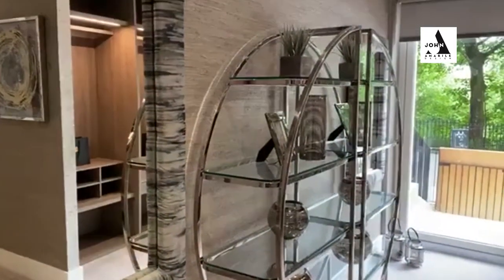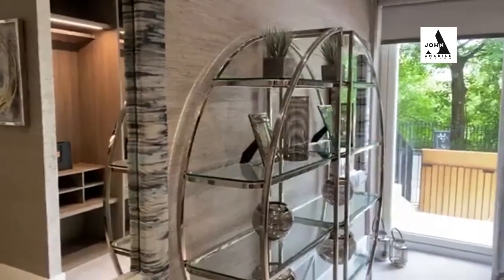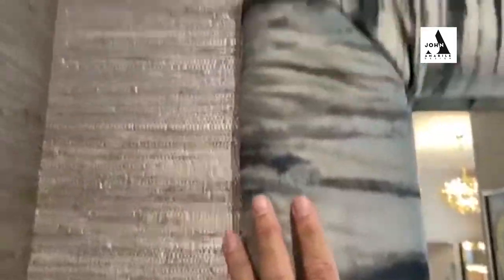Now, this is the dressing area. Now, a nice little top tip here again is, if you've got some mirrors and you want to create, because this is actually the dressing area, what I've done is I've just taken some velvet and I've made these frames up and padded them.